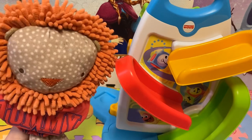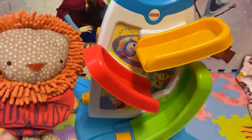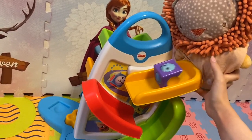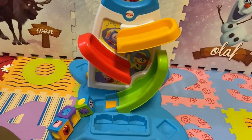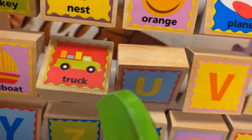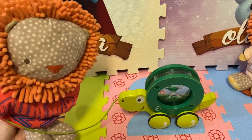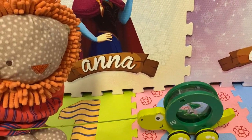And S is for slide, kids. Look at these slides. Yellow, red, and green. Whee! Let's see letter T now, kids. T. T is for truck, green truck. And T is for turtle, kids. Turtle, green turtle. Look, it's very slow.